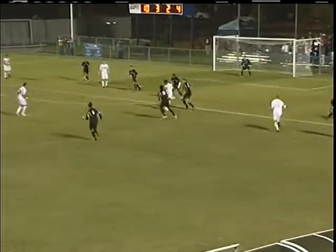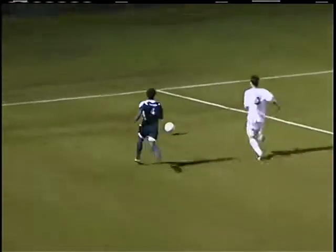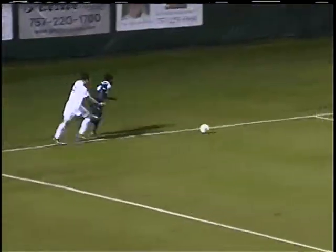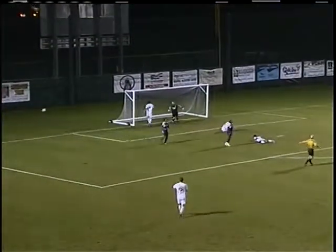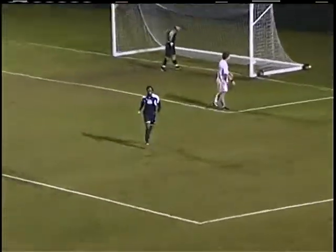Old Dominion University goal in the 58th minute of play, scored by Yannick Smith, assisted by... That's another goal for Old Dominion. Credit that goal to number 11, Drew Smith. Correction. Credit that goal to number 4, Yannick Smith.